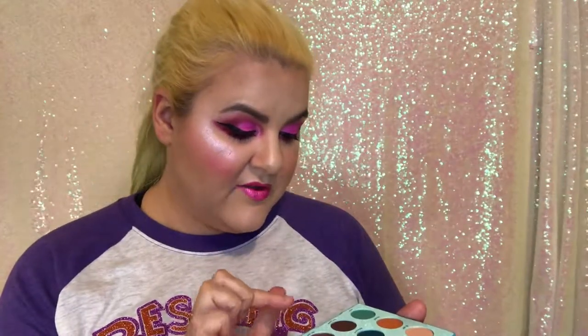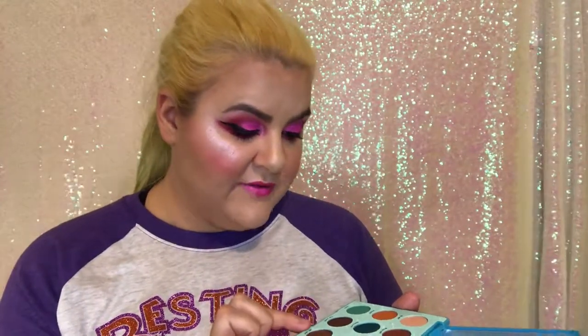And this one has 1, 2, 3, 4, 5. Okay. 5 shimmers, 1 satin, and 3 matte. And look at that coppery orange. Coppery orange. And that blue. Big Denver Broncos fans and Florida Gators fans in this house. So I see this palette getting a lot of use.